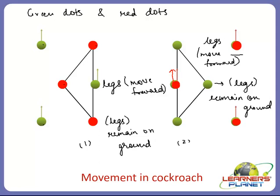Now there are some amazing facts about cockroaches which I would like to share with you. Do you know, students, that cockroaches have white blood? They are not like us. We have red blood. Human beings have red blood, but cockroaches have white colored blood. Cockroaches primarily come out for water, not for food. So here I will write it for you. Cockroaches have white blood.